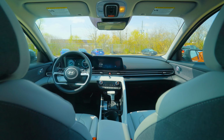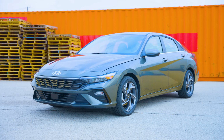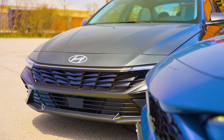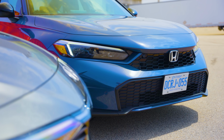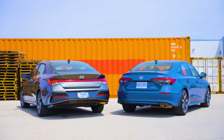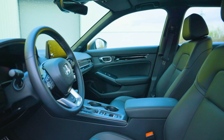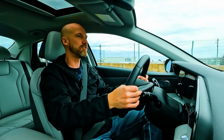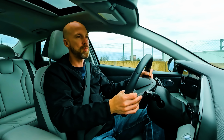At an as-tested price of $30,995, including destination charges, the Elantra Hybrid Luxe undercuts the Civic Hybrid Touring by nearly $3,000. So that raises the age-old question of, is the Civic worth the extra money? The powertrain's more robust, the driving experience more refined, comfort has an edge in the Civic, it has better fuel economy, and so on and so on. But a nearly 10% price difference is something that shoppers need to consider.